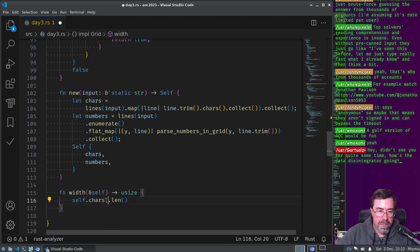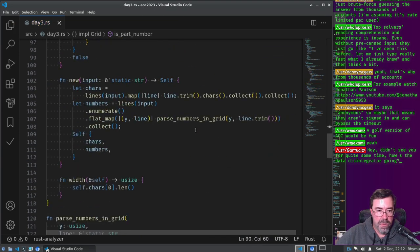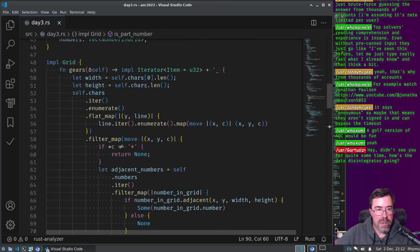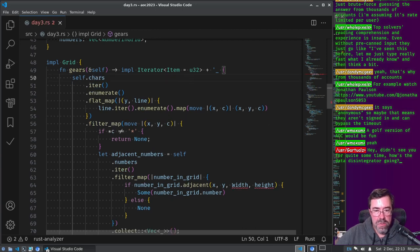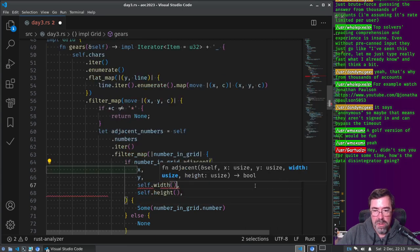And this was making an assumption that all the rows are the same width. We just take the first row, right? So then we can just say that this is self.width and height. And I used that one other place, didn't I? Like right here. Here I can just do self dot. Right.